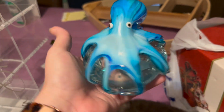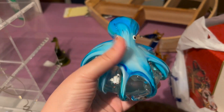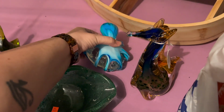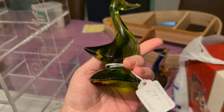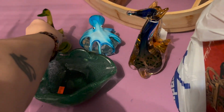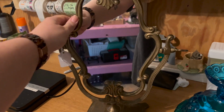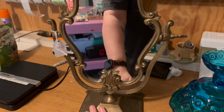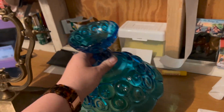I absolutely love this octopus. They're scary as crap in person, to watch them. But that's cool. Then we got a Viking glass duck. And I think, oh no, I got stuff over here. I got this beautiful tabletop mirror. Then we got this moon and stars compote.